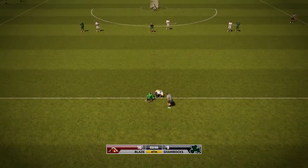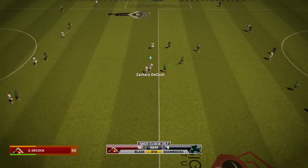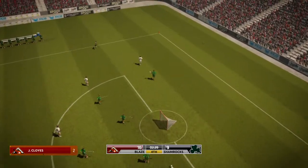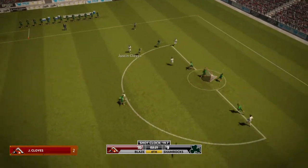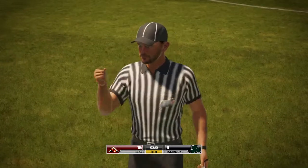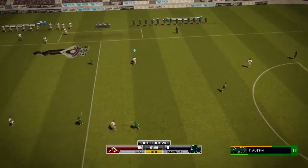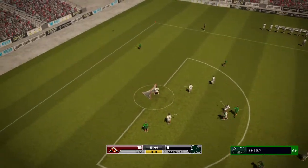Face-offs are where teams can separate themselves. DeCock wins it for the away team. Ball's up left. Lets it rip. Flies over the top. Red ball. Knocked loose, shoots. McCall, red ball. The home team to resume play after the foul. And it's a loose one. Ball goes to the ground. Red ball.